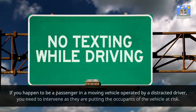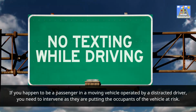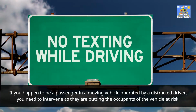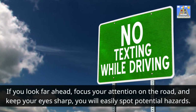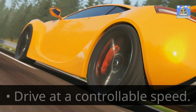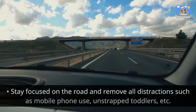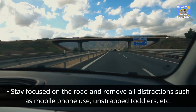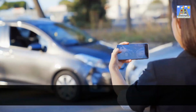If you happen to be a passenger in a moving vehicle operated by a distracted driver, you need to intervene as they are putting the occupants of the vehicle at risk. If you look far ahead, focus your attention on the road, and keep your eyes sharp, you will easily spot potential hazards. Drive at a controllable speed. Stay focused on the road and remove all distractions such as mobile phone use, unstrapped toddlers, etc.